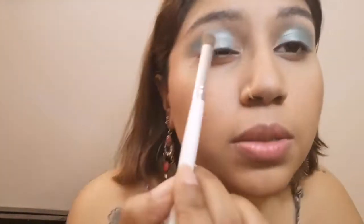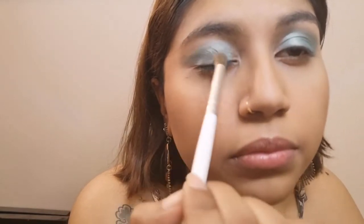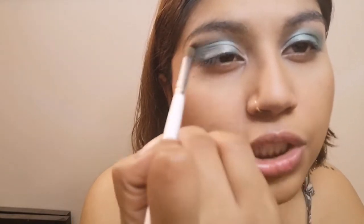I'm going to add a corner. I'm going to go back in with a crease brush and add in some more of the Morphe. And we're going to pack it on. And if you have hooded eyes, try to go a bit above your crease because, as I said, she adds that liner. So we want to make sure this actually shows up.